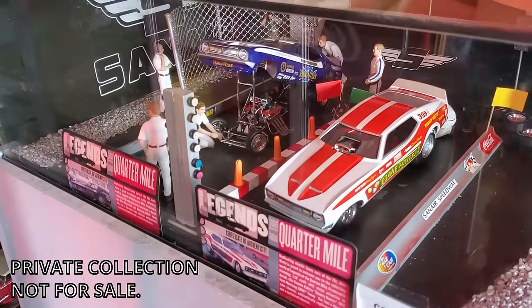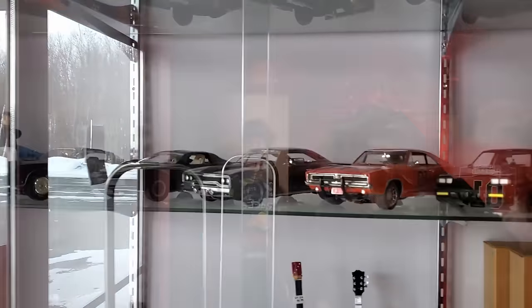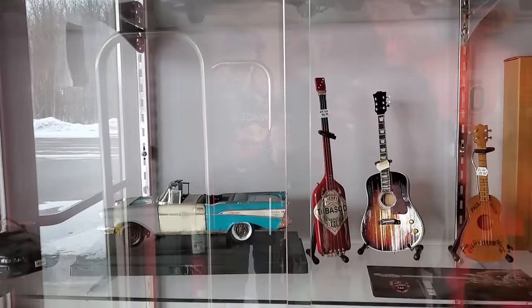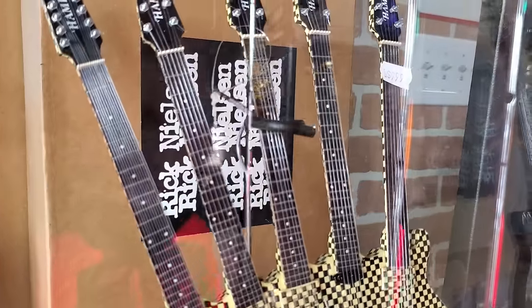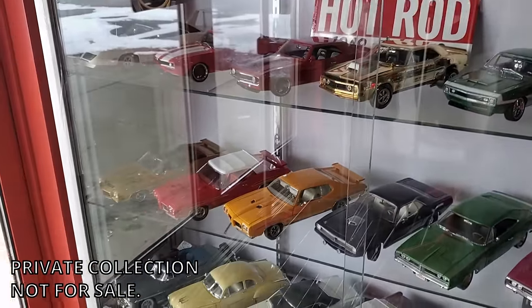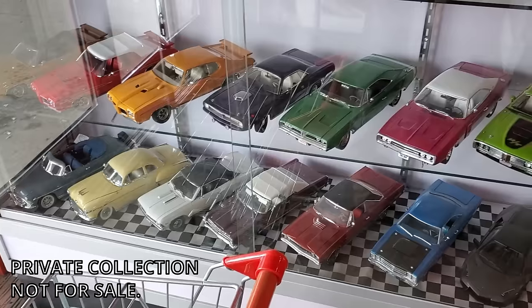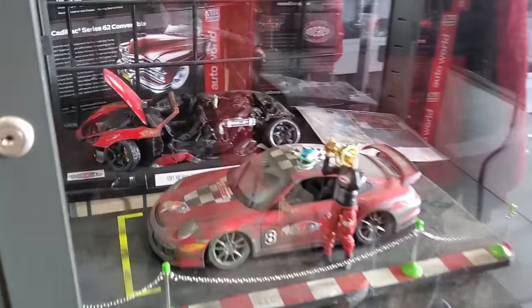So the second you get inside this store, you are greeted by dioramas and a display cabinet full of muscle cars. This store specializes in 1/18 scale diecast car models and figures, but also has a great selection of 1/24 scale, 1/64 and 1/43 scale. They got pretty much everything I need.